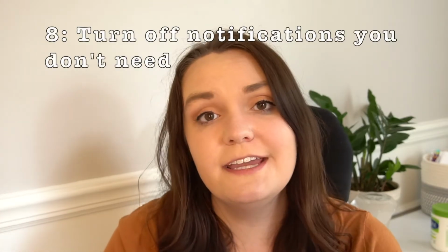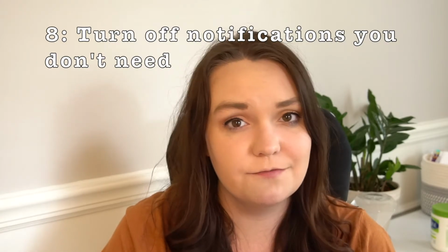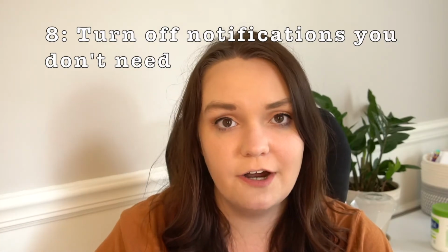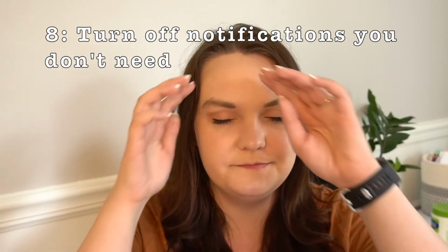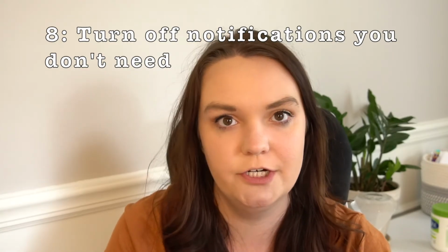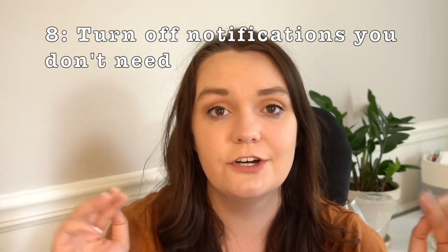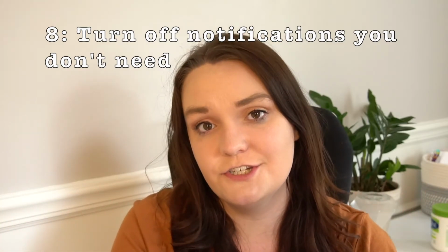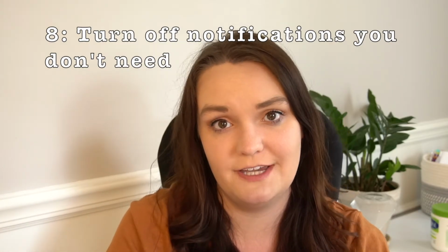Tip number 8 is to turn off unnecessary notifications. I find this to be helpful in general with helping me not be as distracted by things. So go into your settings, go into your apps, or go into notifications. It depends on what type of phone you have. But go through and turn off notifications for any apps that you don't actually need notifications for. Games, shopping, social media, things like that. Turn off those notifications so that you're not getting constant little bangs and buzzes and screen flashes that are going to distract you and increase the chance that you're actually going to look at your phone when you get those notifications.